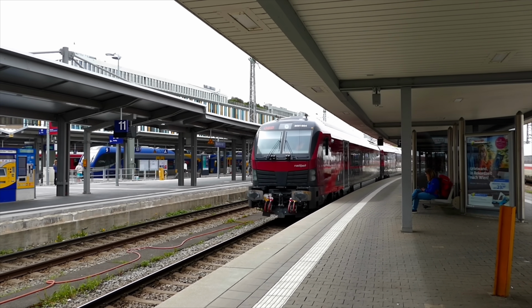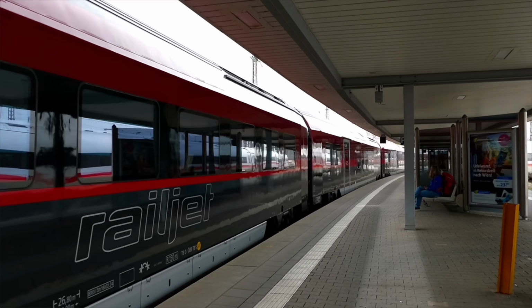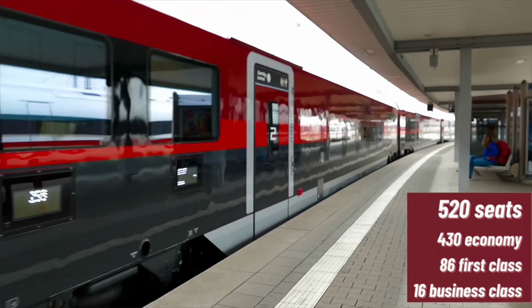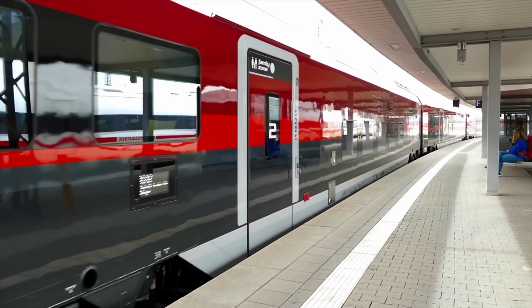And here's our brand new ÖBB Railjet train. Manufactured by Siemens Mobility in Austria, it seats 520 passengers across three classes of service and shares the same basic design as the new Nightjet sleeper trains, which I've already reviewed on the channel.